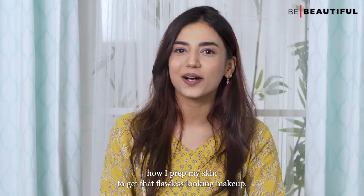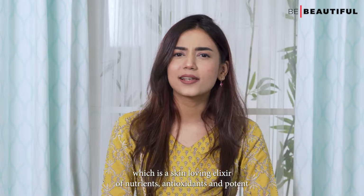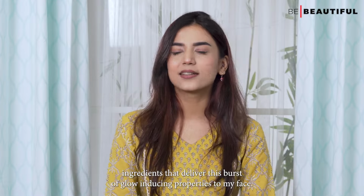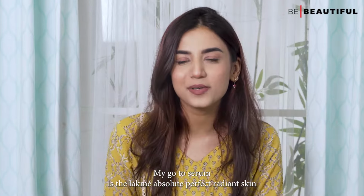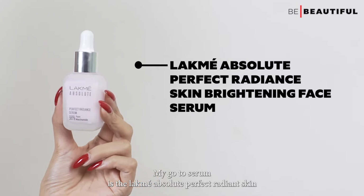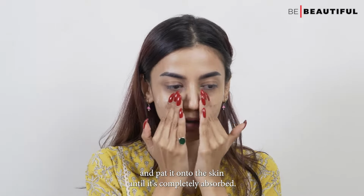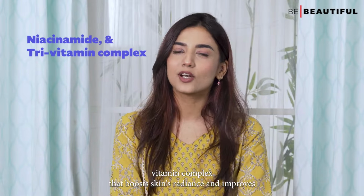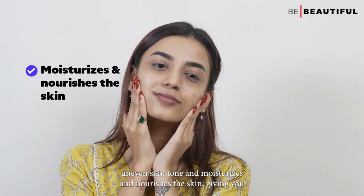I have already cleansed my skin and now I'm going to apply a serum, which is a skin-loving elixir of nutrients, antioxidants and potent ingredients that deliver this burst of glow-inducing properties to my face. My go-to serum is the Lakme Absolute Perfect Radiant Skin Brightening Face Serum. Just take a few drops and pat it onto the skin until it's completely absorbed. This lightweight, non-sticky serum is infused with niacinamide trivitamin complex that boosts skin's radiance and improves uneven skin tone and moisturizes and nourishes the skin, giving you a glow you've been pining forever.